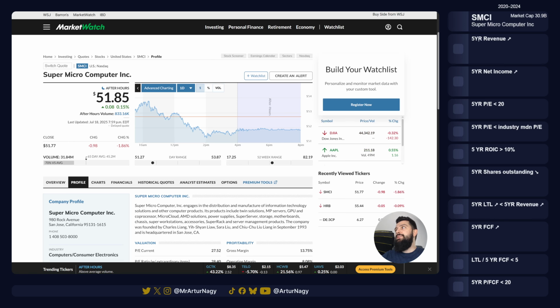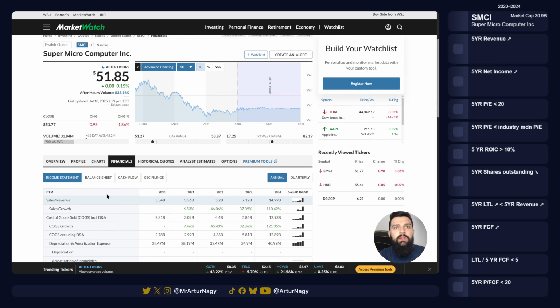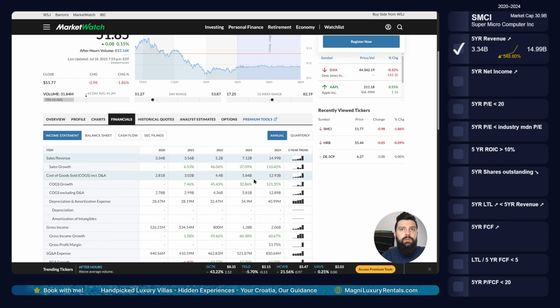First things first, we want to see revenue going up as our first indicator. You're going to go into the financials. I'm using MarketWatch. This is what my spreadsheet is set up for. Income statement, first line, all the money that comes in, sales revenue. It is up from 3.3 billion to almost 15 billion. This is a massive increase, about a 4.5x, so roughly 350% increase. This is very, very nice to see. It's not a linear trend, it's more like an exponential if you look at this tiny graph here. So this is a bit harder to predict into the future, but let's see what we can make out of this.